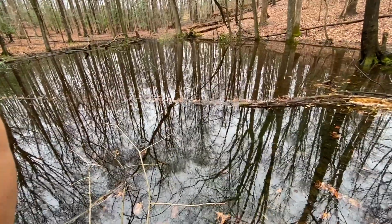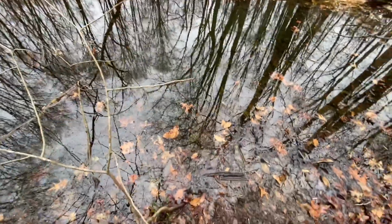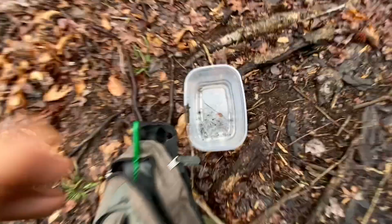So this is the other vernal pool I was going to tell you about. It's pretty big, deep. You can't see in there. It's a weird glare, as you can see, but I just dunked this thing in and there are tons of tadpoles. Look at these. I think these are probably green frog or pickerel frog tadpoles, but tons of them. There's probably millions of them in there, literally.